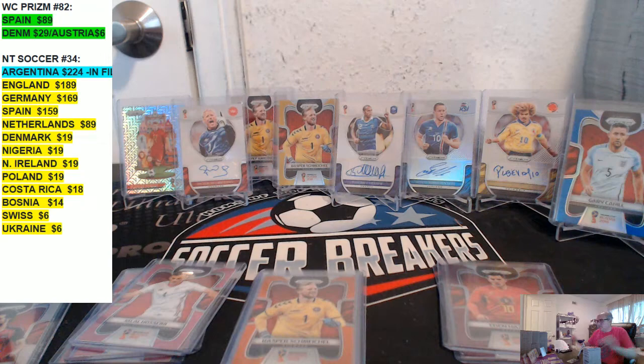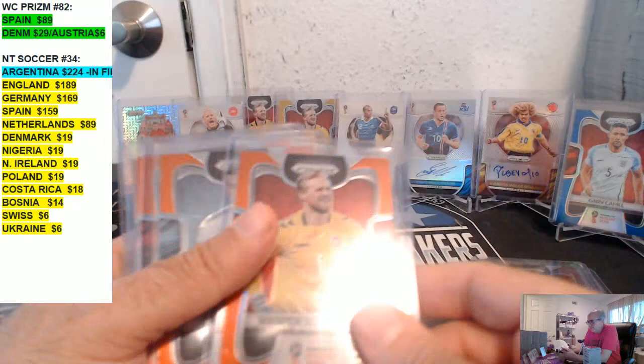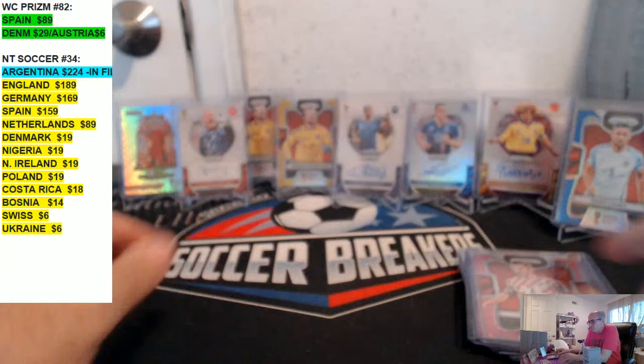All right, here's our recap. Hazard to 99 for Belgium. Dirar to 99 for Morocco. To 65, we've got Schmeichel, Vecino for Uruguay, Zagoev, Russia, and Eriksen, Denmark. To 40, we've got Hosseini, Iran, Piszczek, Poland, Perisic, Croatia. We had two Prizm Salahs.